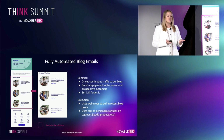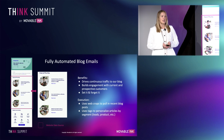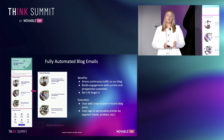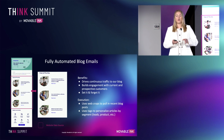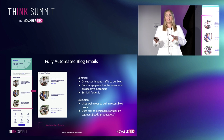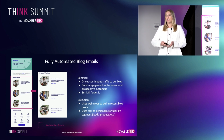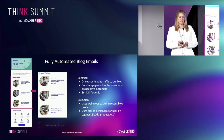The beauty of this too is that we're able to have segmentation without doing any work, which is a win. We have different tags on our blog. We have different product tags for our banking product, for our lending product. We have small business stories. Through those tags, we're able to say if we only want to show banking articles, then only show that. If we have customers that are both products, then we can show both, but it gives us that flexibility to create segments.